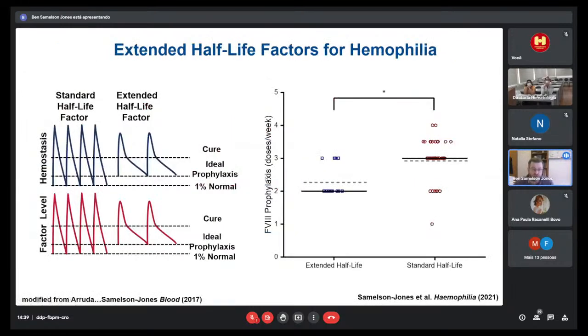So extended half-life factors have the ability to decrease the number of infusions needed per week for prophylaxis and potentially achieve higher trough levels, which is a practice that's being adopted for extended half-life factor IX products, as you can see here. At our center, for hemophilia A patients, extended half-life products, mostly Eloctate, which is the Fc fusion factor VIII molecule, did decrease the average number of doses per week from 3 to 2, but you can see that in both cohorts, there's still a wide range.